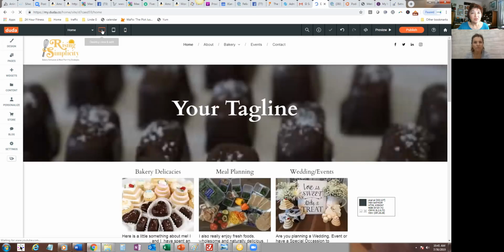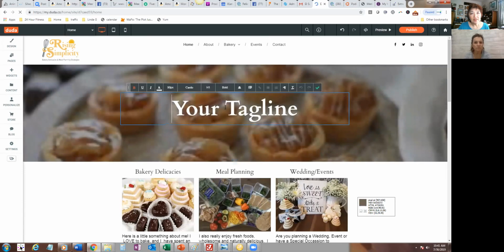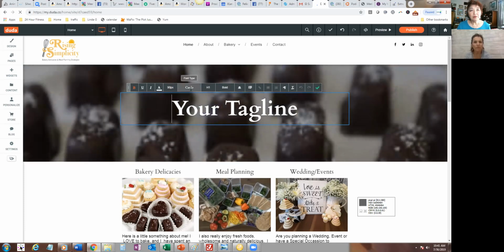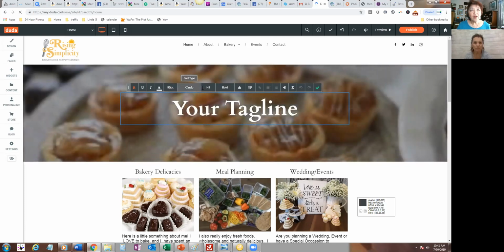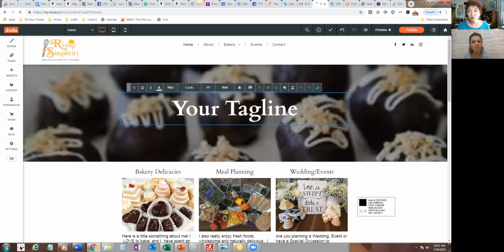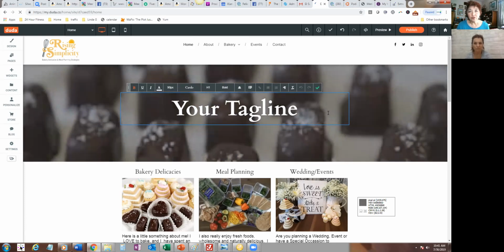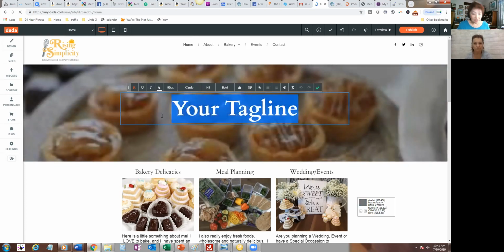So different kinds of widgets. Again, the tagline is actually a header. If I click on that, you'll see how it just came up with the kind of word editor options up here. So I can change the font. I can change whether it's bolded or not, centered, pretty much word kind of things, because that's what text is, right? It's just words. And then this is how I just type over it.